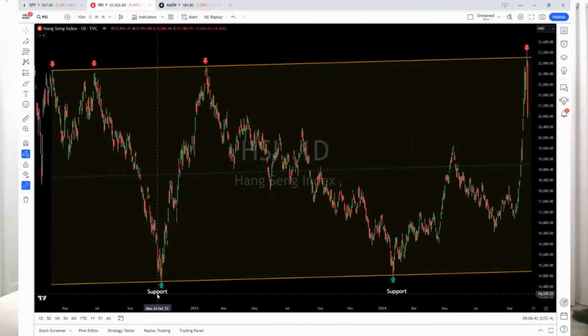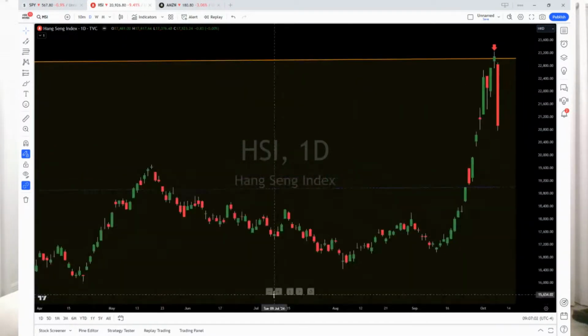Well, look at the technicals. Here's support. Here's support. If you connect the high from April 2022 to this high here in June 2022 to this high here in January 2023, this perfectly parallel line with the lows, that was tagged in yesterday's session in Hong Kong, the Hang Seng market. Look at that drop, 9.41% drop in the Hang Seng market.